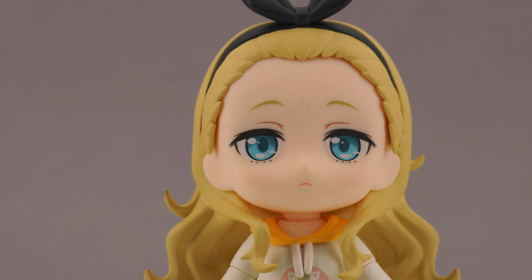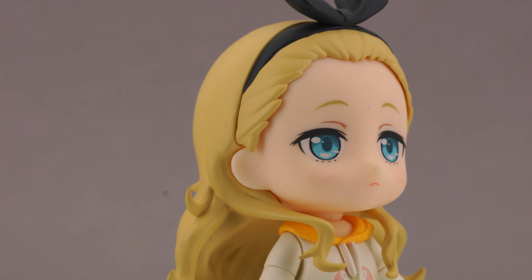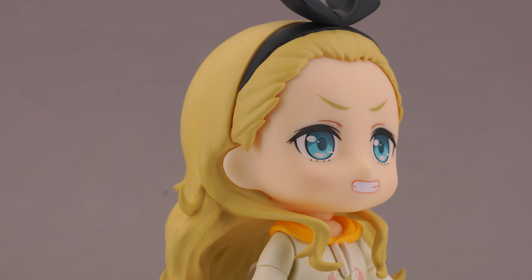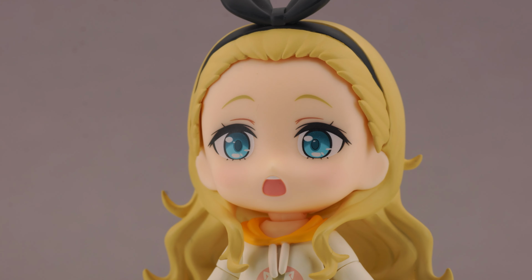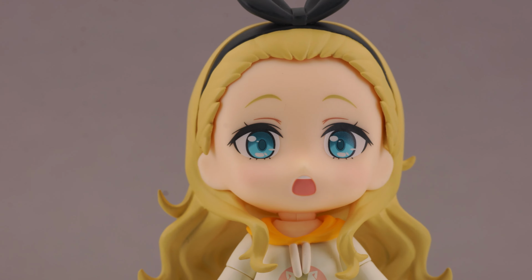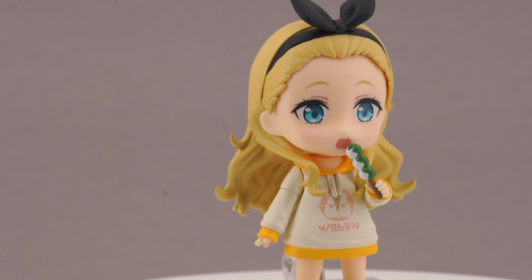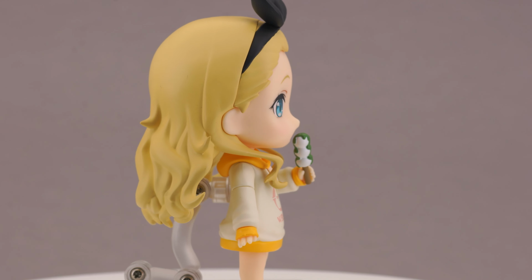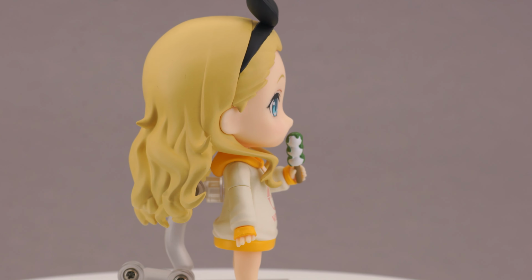The standard face is this, I guess resting bitch face describes it pretty well. The first alternative is the aforementioned grin, and the second option is one with an open mouth, mainly for the food items. And yes, this is plural, because if you ordered her directly from Good Smile Company or received it somehow else, there was a pre-order bonus in the form of a dango skewer included that not only fits her appetite but also is, as all food items are, very versatile. Same goes for the watermelon slice that looks quite cartoonish and is surprisingly hard to clip into Kurumi's hand.